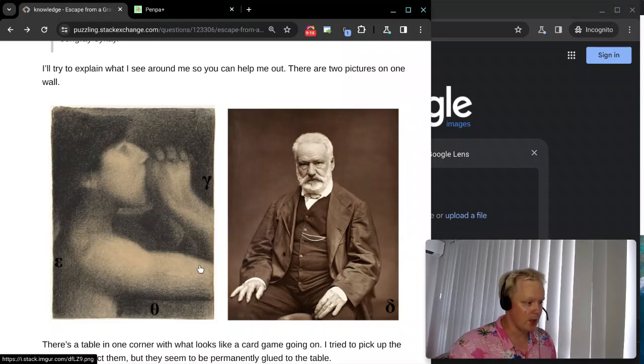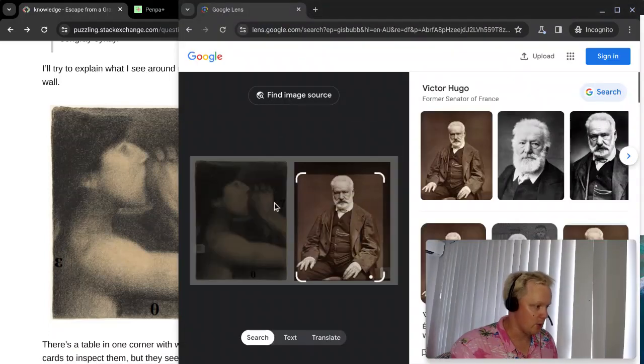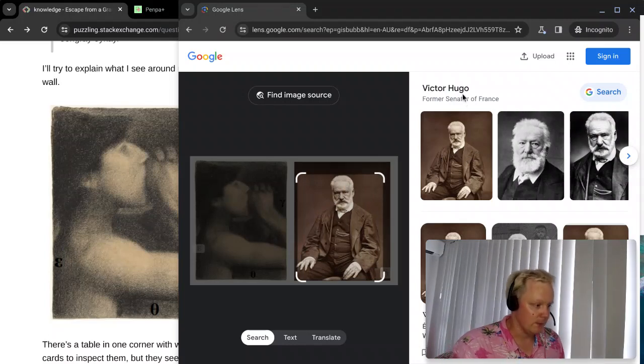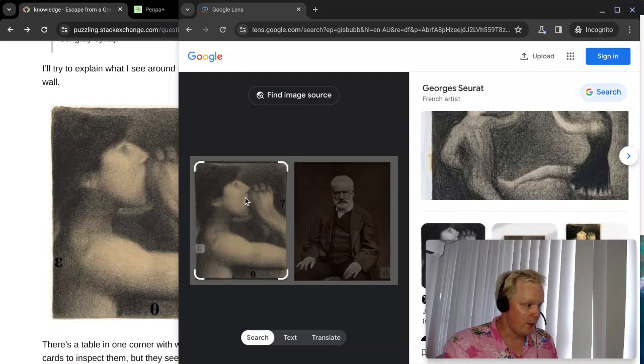A bearded guy and a guy shouting. So let's see what we get from the image search here. So this guy is Victor Hugo, French writer. So that's going to be important for figuring out the answer to this sub puzzle. So for one of the 6 pictures, it is of Victor Hugo, and the other one is, now you have to be a little careful here.